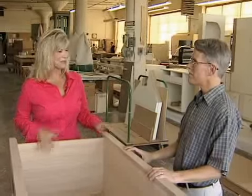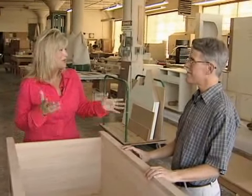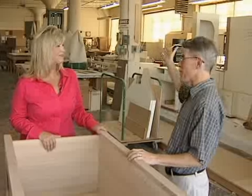Tom, after hearing about this, I'm really excited to see how this whole custom cabinetry process begins. So where do we start? Well, once you've met with your architect or designer, in most cases, it comes to us, and why don't we go to the office and I'll show you what we do next. Here in the office, now that we've signed a contract and we're getting ready to work, the things we need to do are work out all your materials, your colors, and begin to put things on paper.